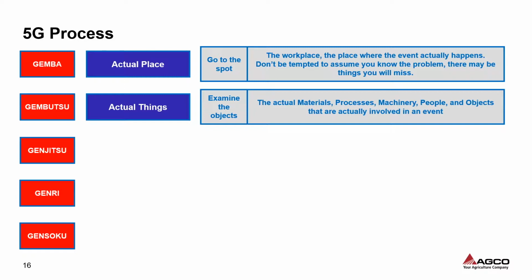The second, Genbutsu, or the actual things, is to examine the objects. The actual materials, processes, machinery, people, and objectives that are actually involved in the event. And when you talk about vertical integration, like we have here in Heston, where we do fab, weld, machine, and laser activities where we make our own parts, this can lead us into walking to many different departments or value streams that we have here on site to fully understand the evolution of that part through assembly.